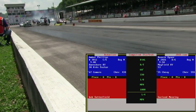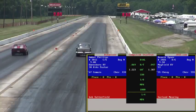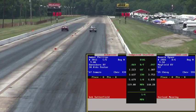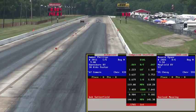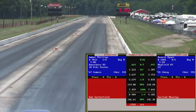This is Amber Phillips, another racer out of Owensboro, Kentucky, a noble profession. She is a pastor for children. 67 Camaro C-Gasser, alongside Ronnie Egner from Mayfield, Kentucky. 55 Chevy, the shoebox machine, right side. So Phillips, 898, just a touch under the 9 flat at 146, just about dialed in. 918 on the 950, way under for Ronnie Egner at 145.